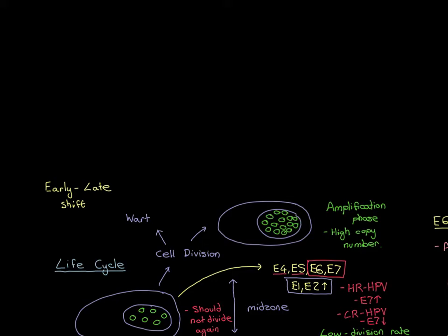So when these mid-zone cells were dividing at a fantastic rate because of the E7 protein, they weren't going through their normal differentiation process that is part of the normal physiology of the squamous stratified epithelium. Now that the early protein expression has gone down, they can continue on with their differentiation process. So let's show this here.